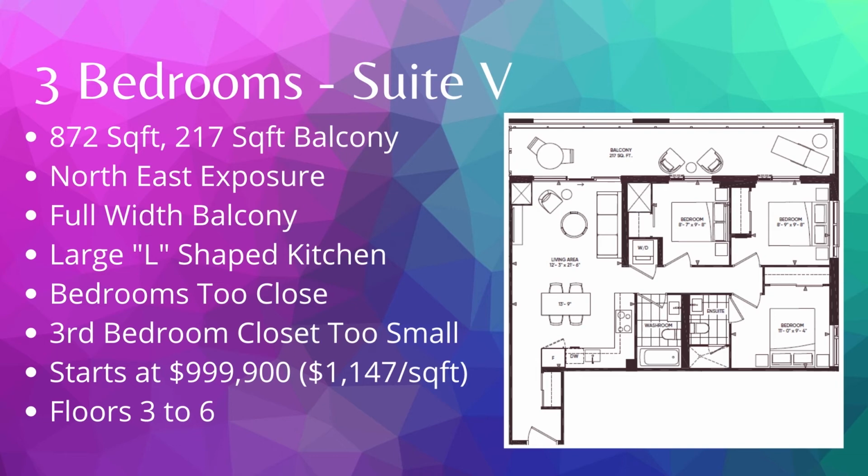The living space is very self-explanatory, so you know where to put your furniture. The only thing is, actually no, there's 2 things. The bedrooms are too close together. They're all side by side, they're very close. I don't like it, especially the master bedroom and the second bedroom.